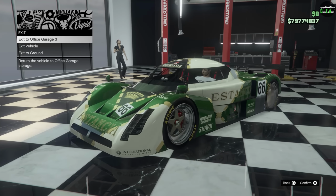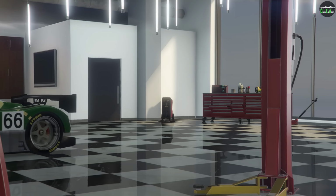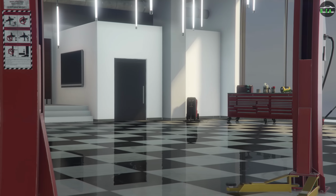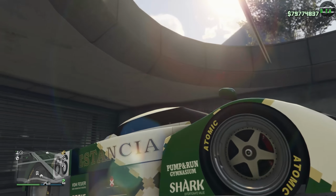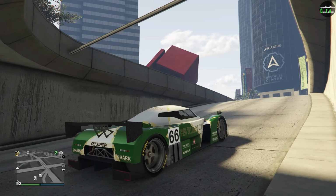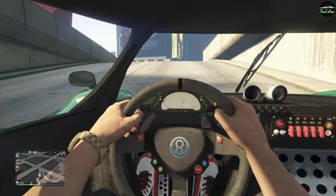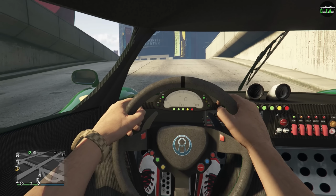Okay, let's go ahead and back out, exit to ground, see how it drives. I haven't driven this car in forever. It's been a very long time. Oh boy, let's give it a couple revs. Sounds pretty decent. Not quite the 787B 4-rotor. That would have been a much better sound.